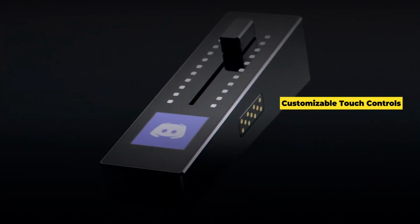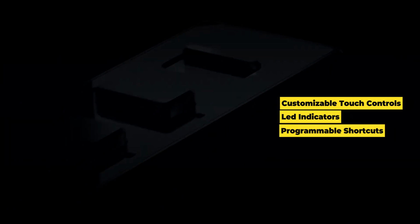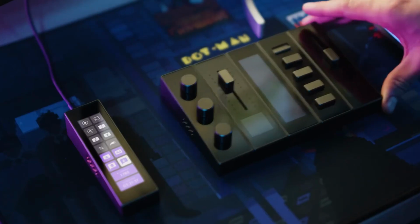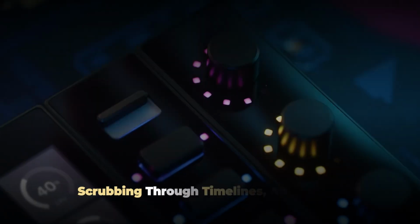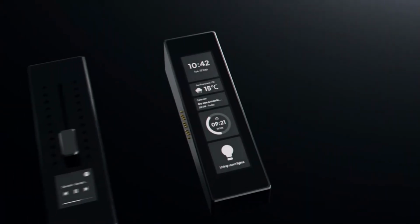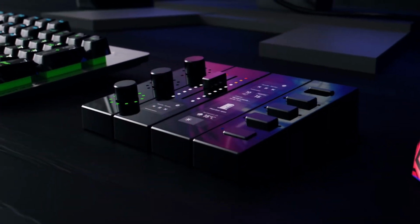Creative professionals will appreciate a modular control station designed for tasks like video editing, music production, and gaming. With customizable touch controls, LED indicators, and programmable shortcuts, it streamlines your workflow. The sleek design and intuitive interface make it a valuable asset for enhancing productivity and creativity. Whether you're scrubbing through timelines, adjusting audio levels, or launching apps, this control center adapts to your needs. Say goodbye to clunky shortcuts. This is creative control redefined.